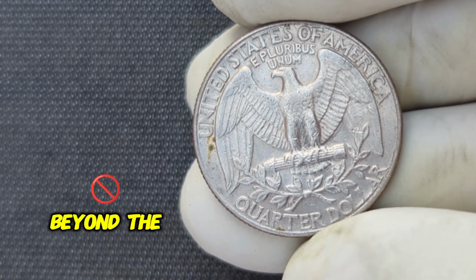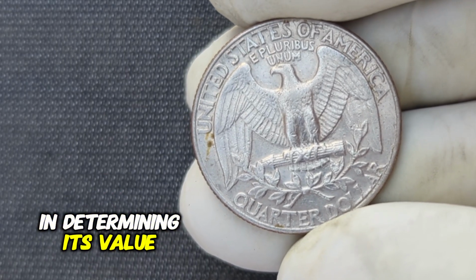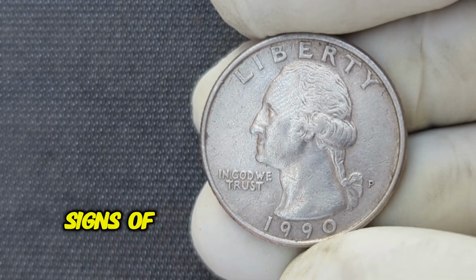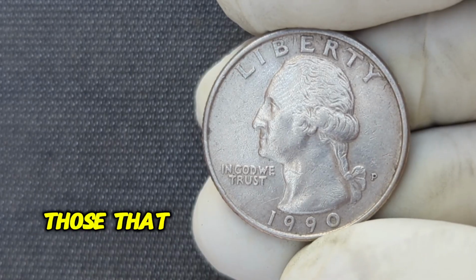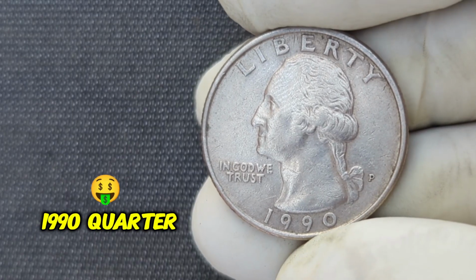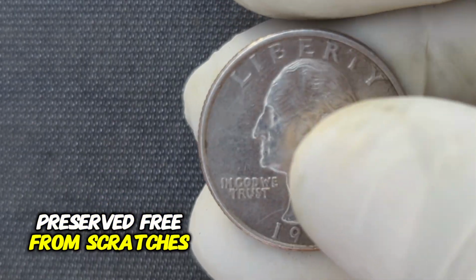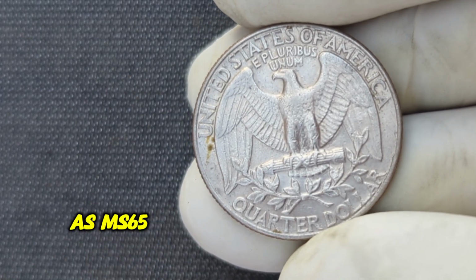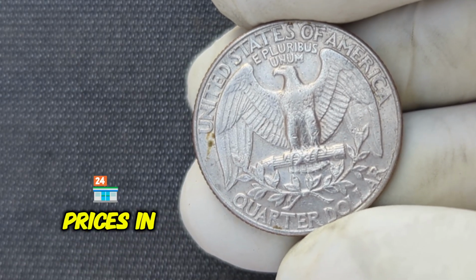And now, beyond the minting errors, the overall condition of the coin plays a major role in determining its value. While many of the 1990 quarters may have been used in circulation and show signs of wear and tear, collectors are always on the lookout for coins in near-perfect condition, those that have been kept in pristine, uncirculated state. The value of a 1990 quarter dollar can increase dramatically if it is well preserved, free from scratches, dents, or discoloration. Coins that are graded as MS65 or higher, meaning they have minimal wear and are in near-perfect condition, can command much higher prices in the market.